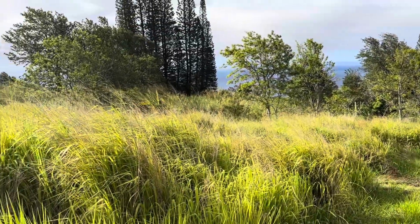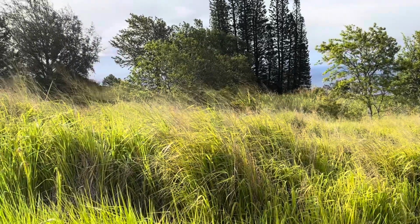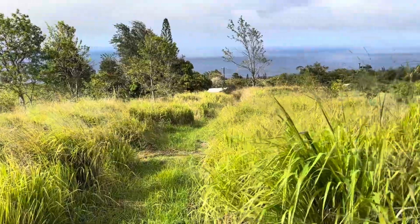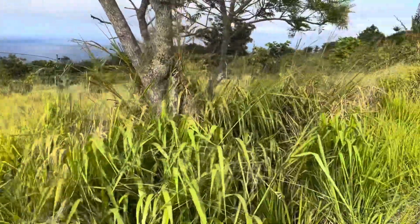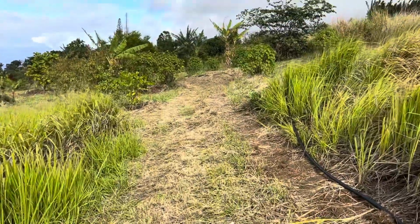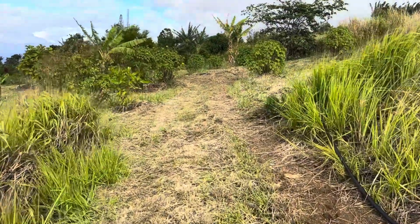Let it forest itself in a lot of ways. I don't want to be doing a ton of maintenance. But we got to get some of these nitrogen fixers out there to kind of get the ground going, get the shade going.